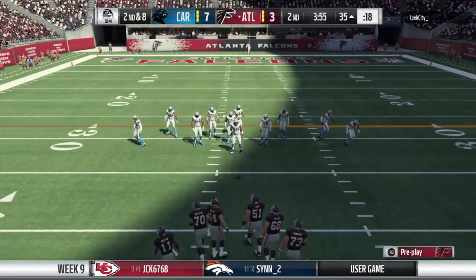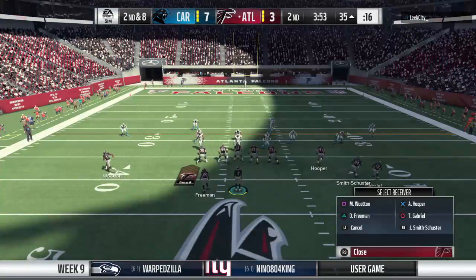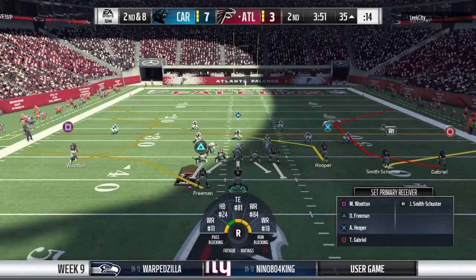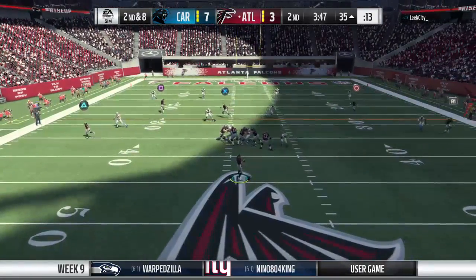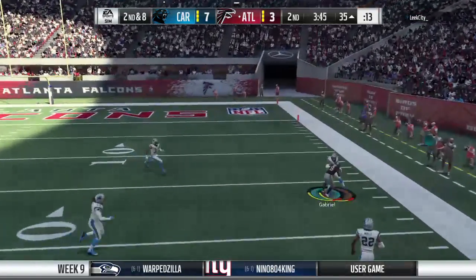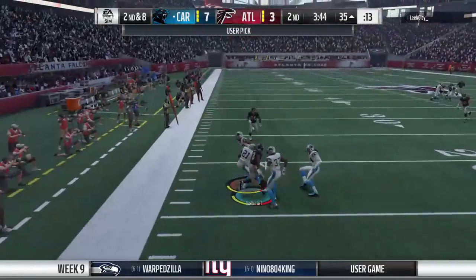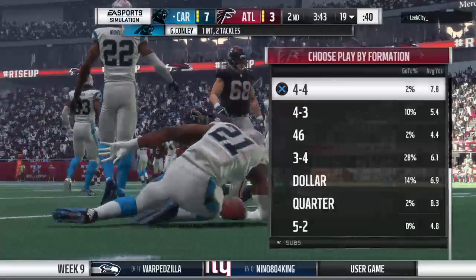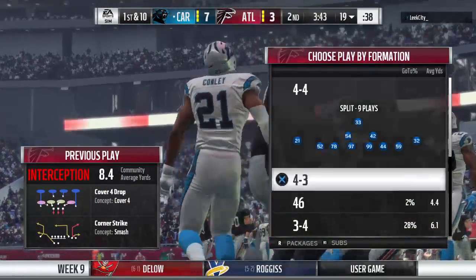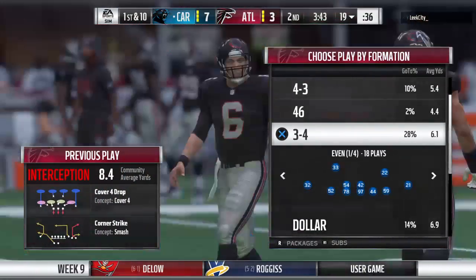Under 4 to go now as the clock runs and they come up on 2nd down. Now a shotgun snap as they'll look to throw. Into a double team, and it's intercepted. Picked off by Gary and Conley. And a big turnover there as his guys will get the football back.